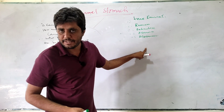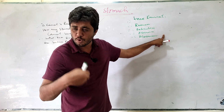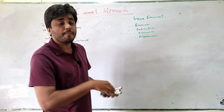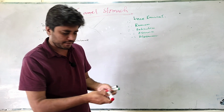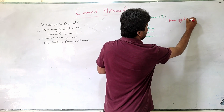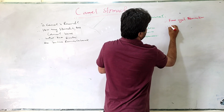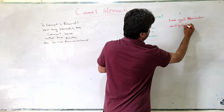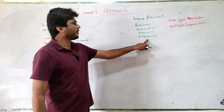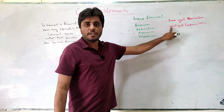Ruminants have four compartments. If you go on the functional story, the function of the digestive system is to do digestion. On the basis of digestion, we have two other classifications. One is known as foregut digestive fermentation. This term is better. And hindgut fermentation. Problem is that this type of stomach, rumen and reticulum, they do fermentation.